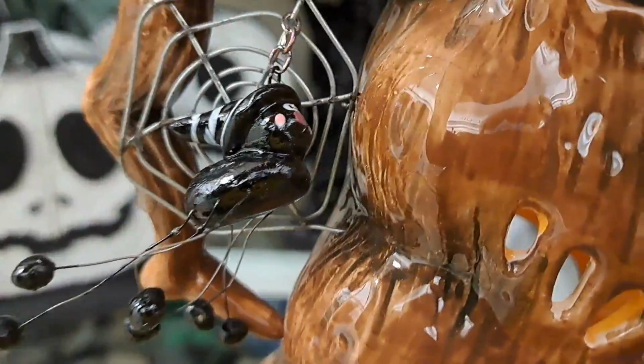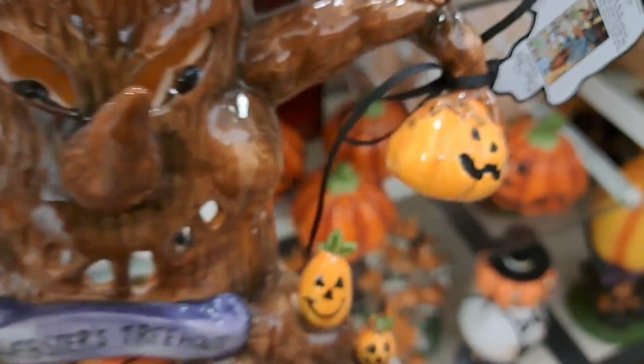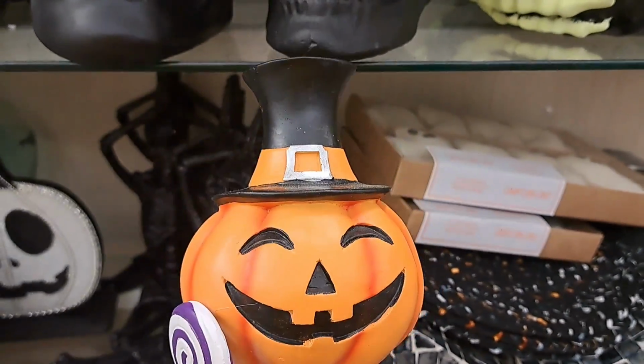What do you guys think? Let me know down below. But look at the itsy bitsy spider. How cute. It's got a cute face and a hat and everything. And it's got a jack-o'-lantern at the spout there.